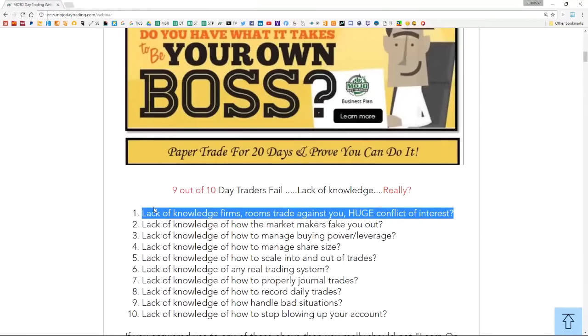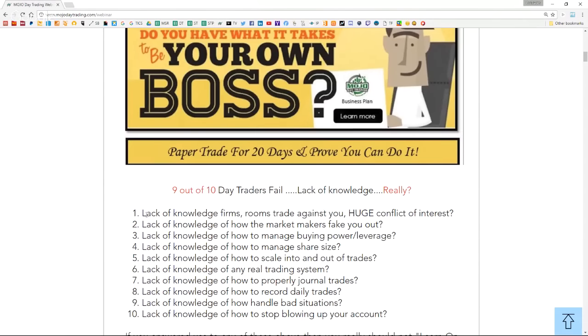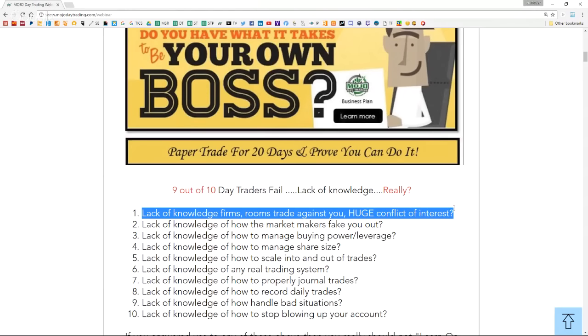So, lack of knowledge that the firms trade against you. Why do you think I have it as number 1? It's a huge conflict of interest. And guys that are touting that firm to do business with them and say they're not getting compensated back by the firm, that they're doing it just to provide a service, is dishonest. And that's also a conflict of interest.